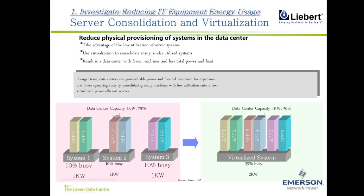If I consolidate and make a single system which is virtualized on a single platform, and all those applications 1 to 6 running on the single virtualized system, so my total consumption goes down from 4 to 2 kilowatt, which is 50% less. Capacity of data center is same 4 kilowatt, but I am utilizing it 50%, and system is busy a little bit more. It is around 35%. In the bargain, I am saving power. So this is one of the typical examples how we can save energy by use of virtualization and consolidation.